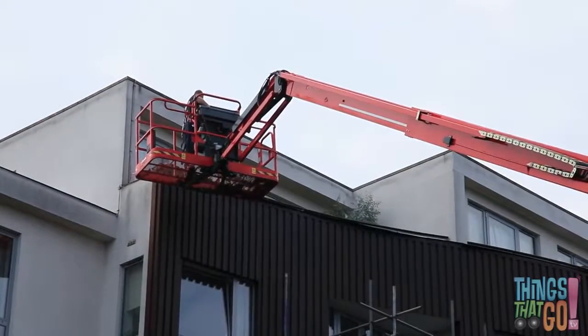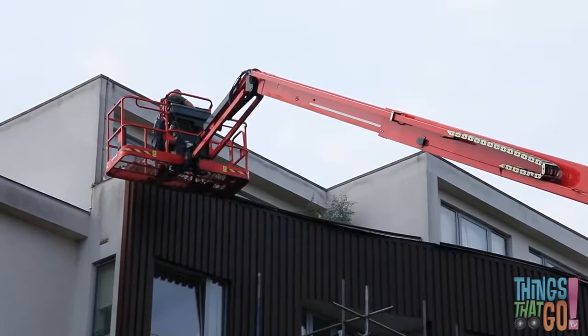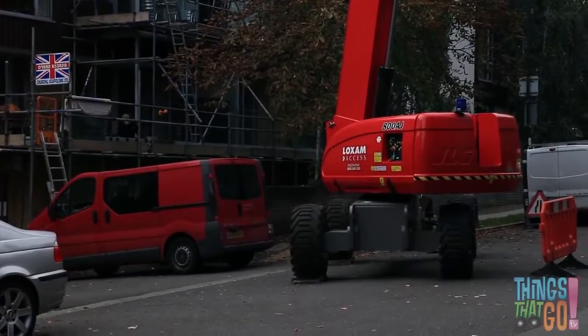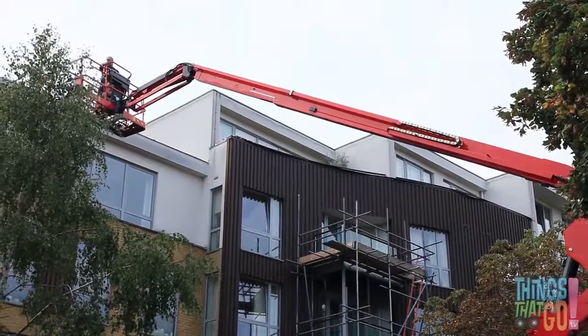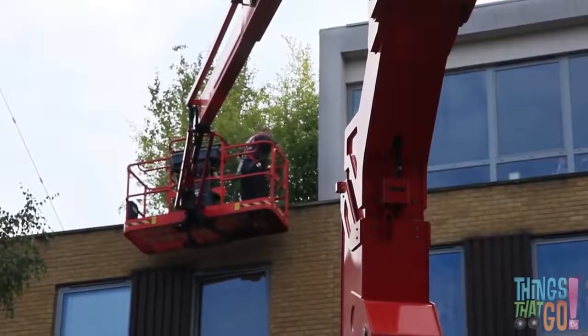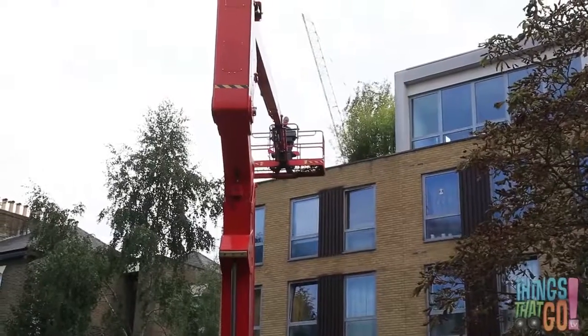Would you like to be up high on a telescopic boom? Or would you be too scared? The boom has a very long extendable arm and a base with wheels. The worker now moves the boom across so he can work on a different part of the building. He is very careful. Look at him now. Do you think he could get that high without a boom?